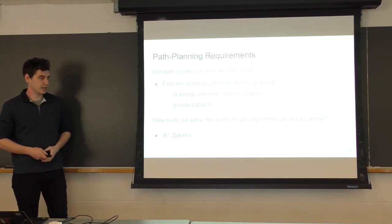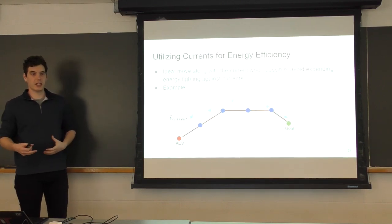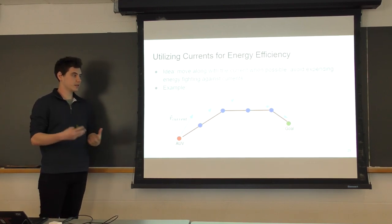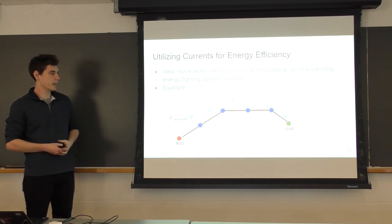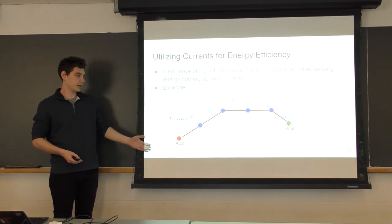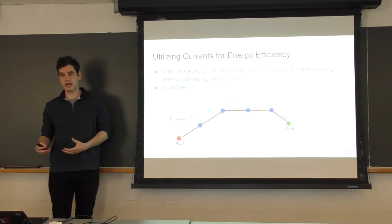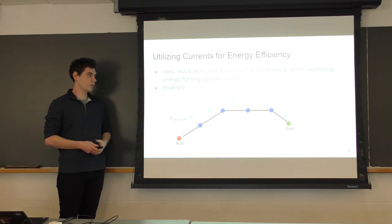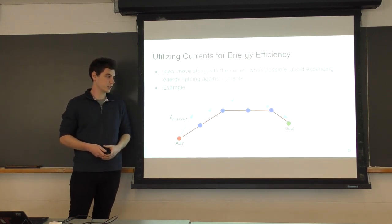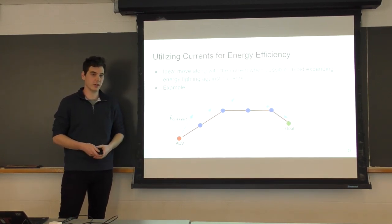So how could we use things like A-star or Dijkstra? Well, the most important thing about A-star and Dijkstra is you have to come up with a cost function, or a way of evaluating a path, how good a path is or how favorable it is. The idea in terms of currents is that if we follow a path that moves with the currents, we use less energy fighting against the currents, and ultimately we'll achieve a more energy efficient path. So you can imagine this was an iteration or an execution of a path like A-star, where you're following the current at each node.